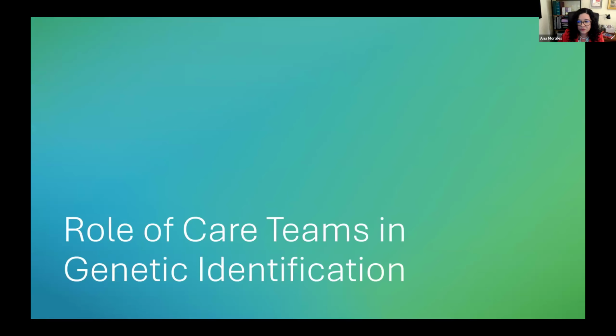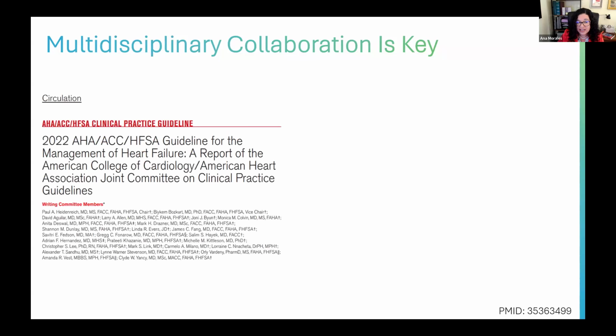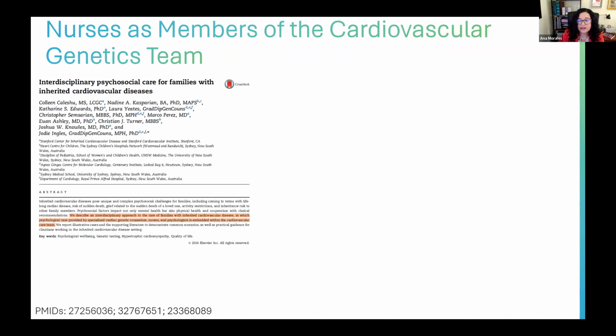Teams. And this is what I would like to address next, the role of care teams in the genetic evaluation. Multidisciplinary collaboration is key. The same review I showed you earlier documents this, where they call for multidisciplinary collaboration to provide the best care for patients. Key members of this team are nurses, members of the cardiovascular genetics team in particular. And this has been demonstrated by the literature, where nurses collaborate with genetic counselors, providing all kinds of care and, importantly, psychosocial care for families.